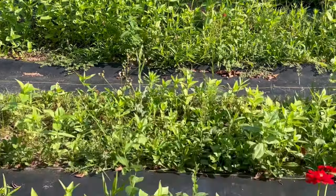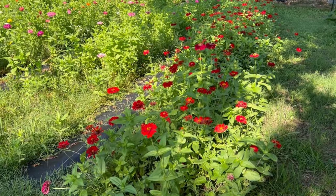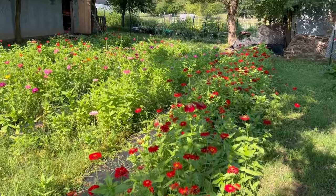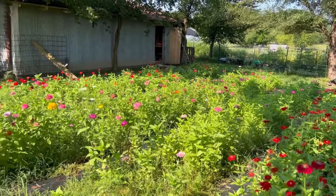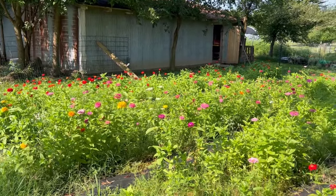Nothing more beautiful than a flower. And zinnias, for some reason, are my favorite. Let me know in the comments what your favorite flowers are. Look at that. That just brings you so much joy.